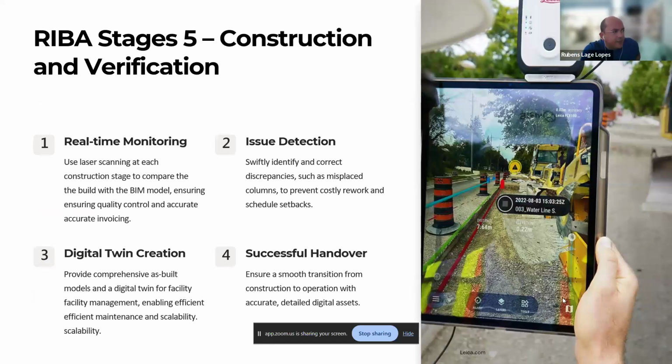And that's where many times the coordination between the BIM model and the construction side becomes kind of misaligned. So what I'm saying here is we need real-time monitoring. That's not something common. I've seen many construction sites, but it's completely possible, and I've worked on projects where they have that real-time monitoring.